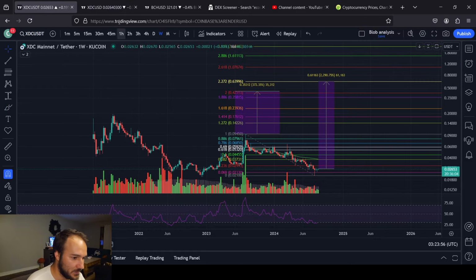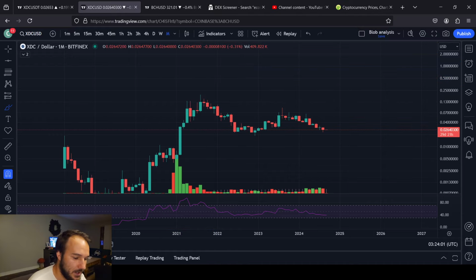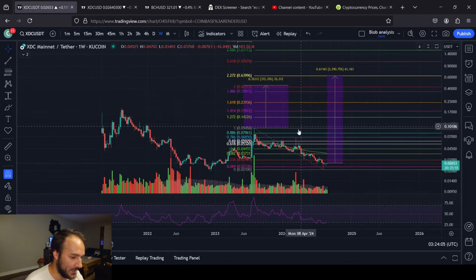This extension is different because it's based off of this high to low here, where this is your actual cycle high to cycle low. And this is based more off of relative price action and including the measure move of the potential pattern that it may or may not be in as well.